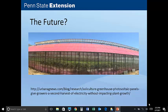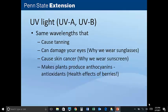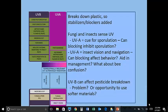And so if you look at this title right here, greenhouse photovoltaic panels give growers a second harvest of electricity without impacting plant growth. So that's sort of an interesting area that might be of use to all of us in the future. So going back, there's our whole spectrum again. And now we're going to look at the UV light. So these were the wavelengths down in this range.